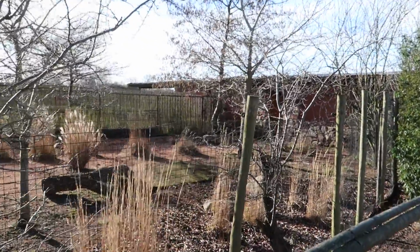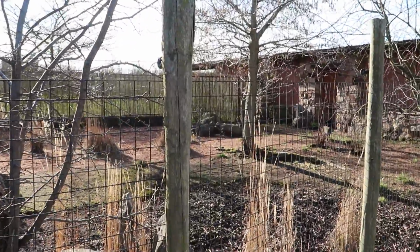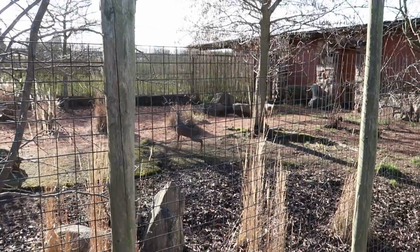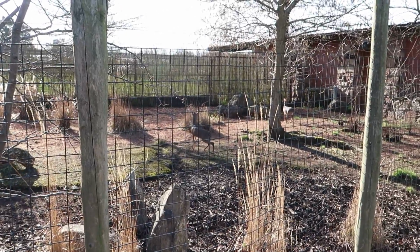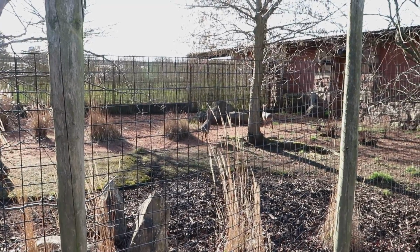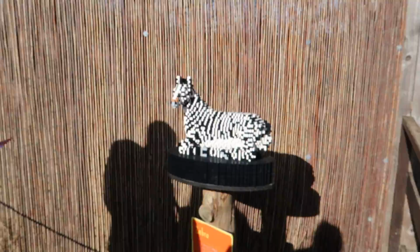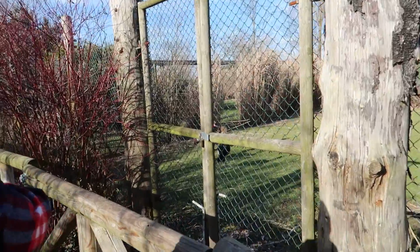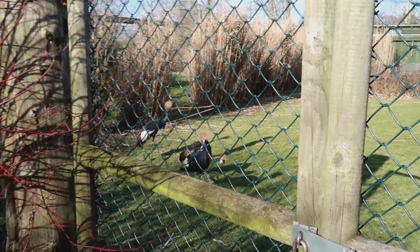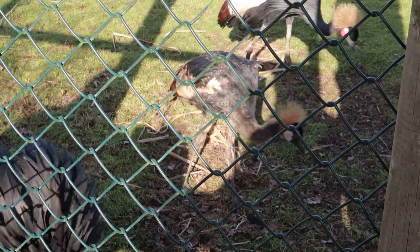I can see a dik-dik there at the back, beside the tree. Oh, and then he comes running out. That's the baby, that one you can see at the back. And we accidentally found another Lego figure, a zebra. The baby crowned crane is all grown up, well sort of grown up. He's a bit scruffy looking down there. The crown's sort of like a bad hair day. A scruffbag.